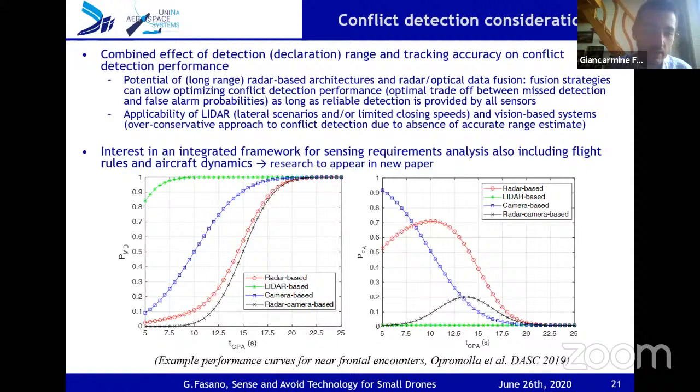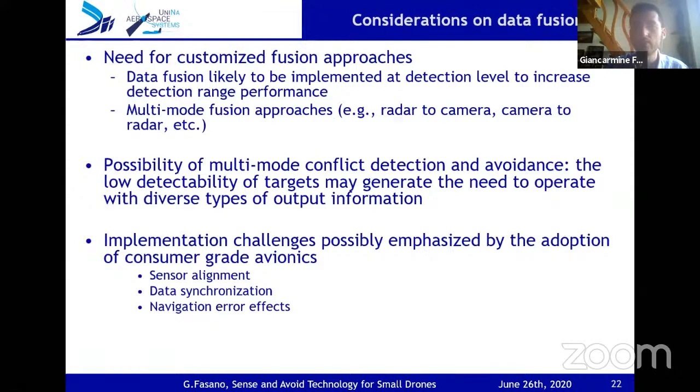So of course, I'm not going into details here, but I guess the important concept is that these kinds of problems for moving traffic require an integrated approach with all the variables that are involved, not only the sensors' specification. This is something that the community is working on, and we are also working in this framework, with hopefully new papers that will come out.